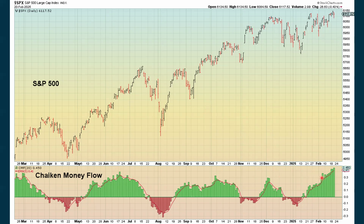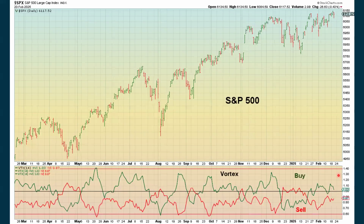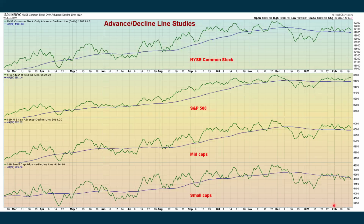Doesn't necessarily mean we're going to reverse. It just means we might slow down, even though we're already in a non-trending environment. And we're going up here with the chicken oscillator. So our three smart money indicators are positive, but probably considered to be extreme positive now. And this is a little bit of a concern. We're positive with the vortex, but the green line's coming down as the red line's going up.